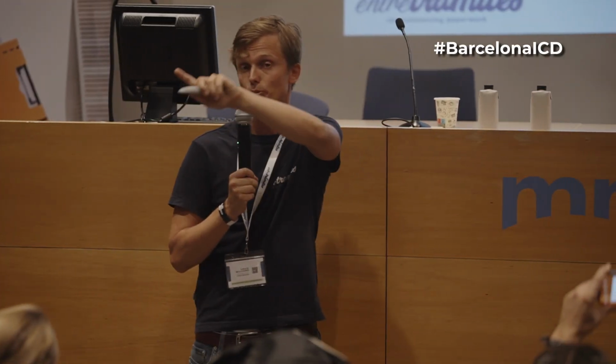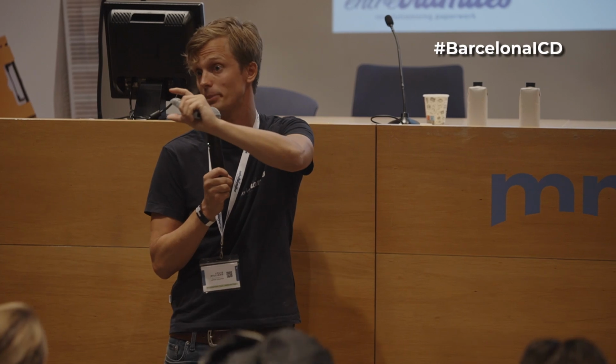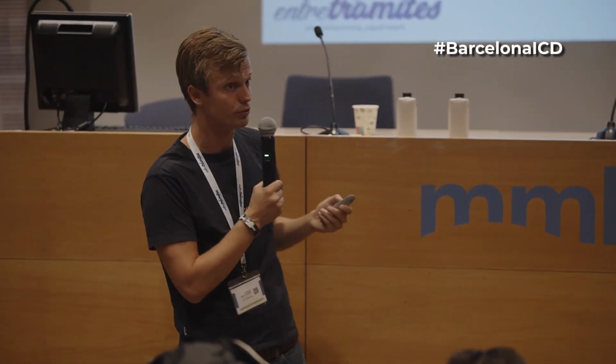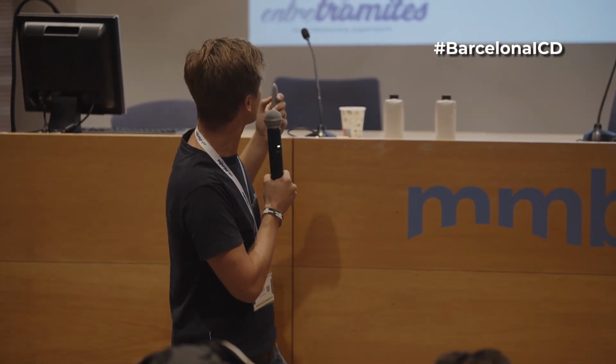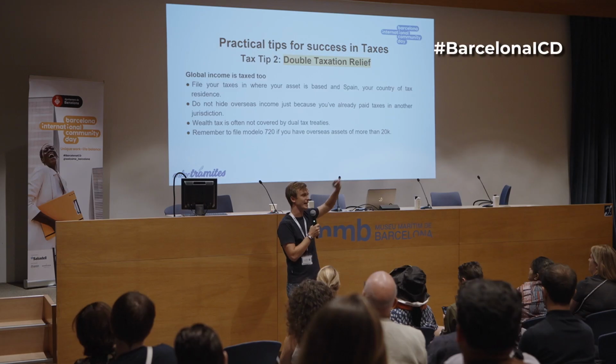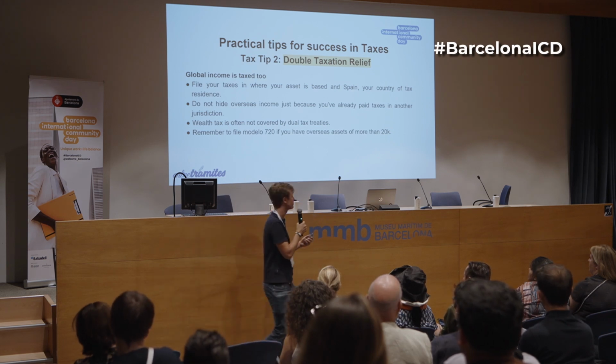The tax which you paid from gross interest to net interest on your bank account is taxable, but you get a credit for whatever you've paid. So if you paid 15% in, let's say, Slovenia, I really do pick random countries in this, so 15% in Slovenia, and you were meant to pay 21% in Spain, you pay the 6% difference, okay? So if the assets are overseas, yes, you do face taxation. Global income is taxed too. So basically, wherever it's based, you pay the tax first where the asset is based, and then you pay taxes here in Spain, okay?